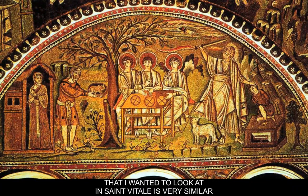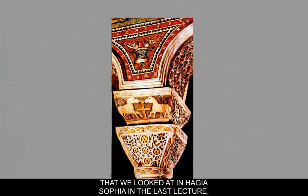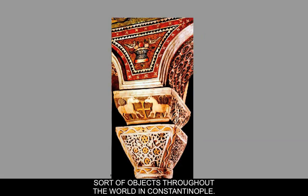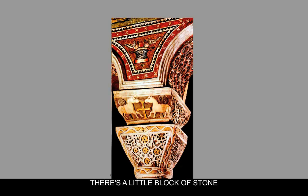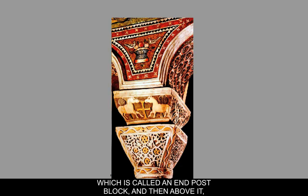The last thing that I wanted to look at in San Vitale is very similar to the capital of the column that we looked at in Hagia Sophia in the last lecture, which is a capital that has a series of ornately carved decorations that are organic, that I think relate somewhat to the kinds of decorations that were in textiles and even in contemporary decoration on regular objects throughout the world in Constantinople. And then after that, there's a little block of stone that has a cross between it and two horses facing it, which is called an impost block.